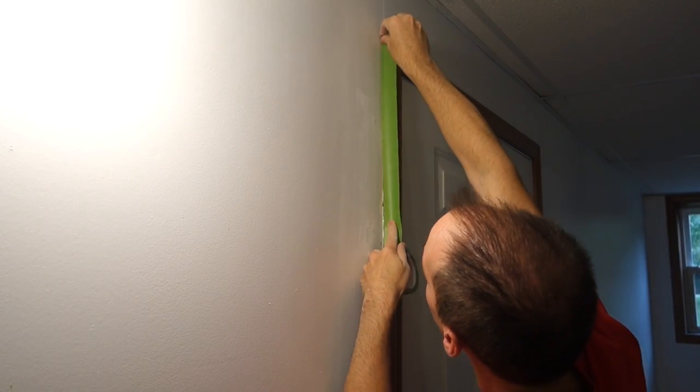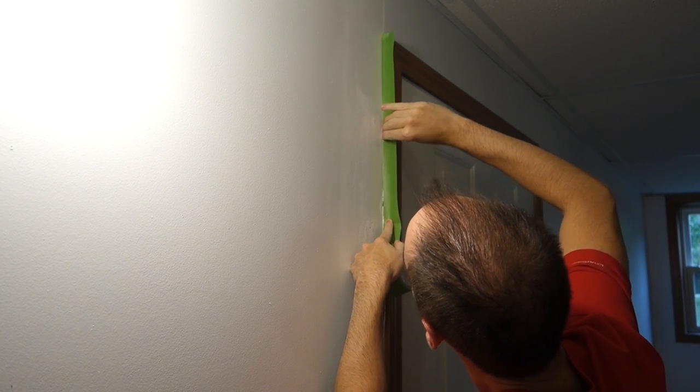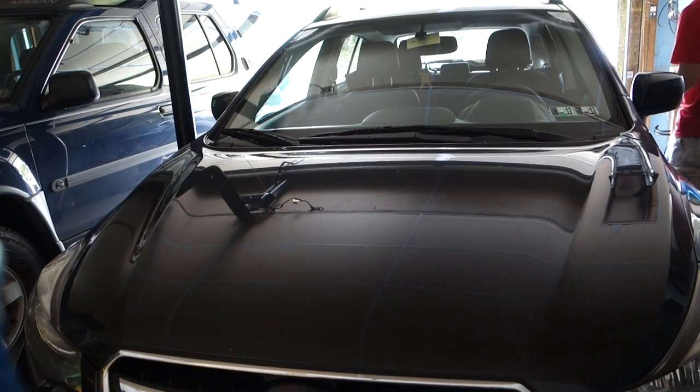Thankfully, the only taping that I need to do is right up here. So that's not too bad. Actually, I take that back. I did a little more taping under the coat rack because as I was putting this up, it kind of drug on the wall and made a little bit of a mess there. So I might as well touch that up while I'm doing this too. Now it's time for the fun part, which is the paint.